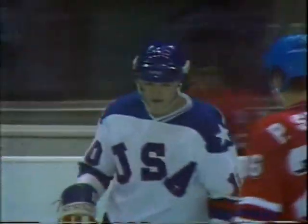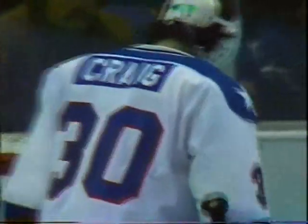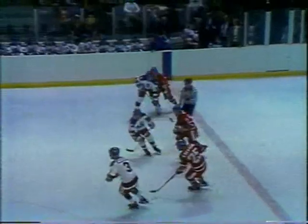And as it's jammed in against the boards, the linesman blew it dead. A faceoff outside the U.S. zone with 1:37 remaining in the second period, the United States leading 4-2. Well, I'm surprised and encouraged by how physical the United States team has been throughout the game. They've been able to sustain this pace, constantly hammering away at the Czechs with just tremendous body checks.